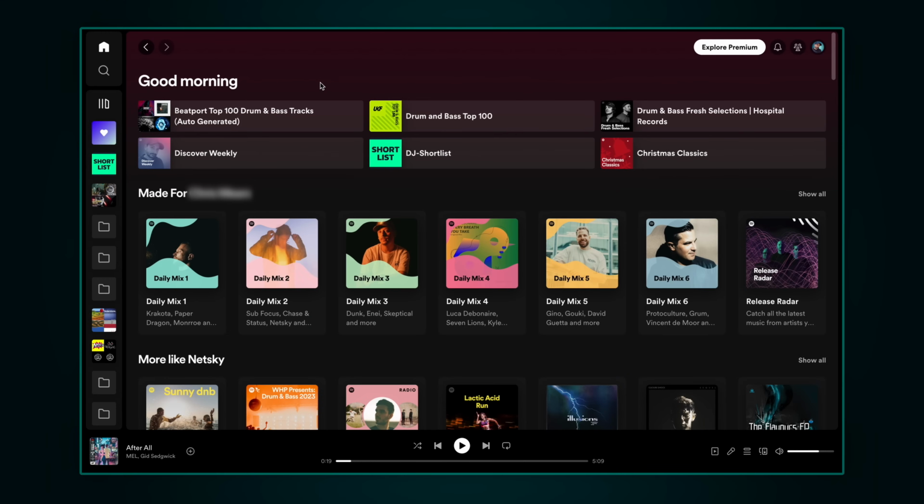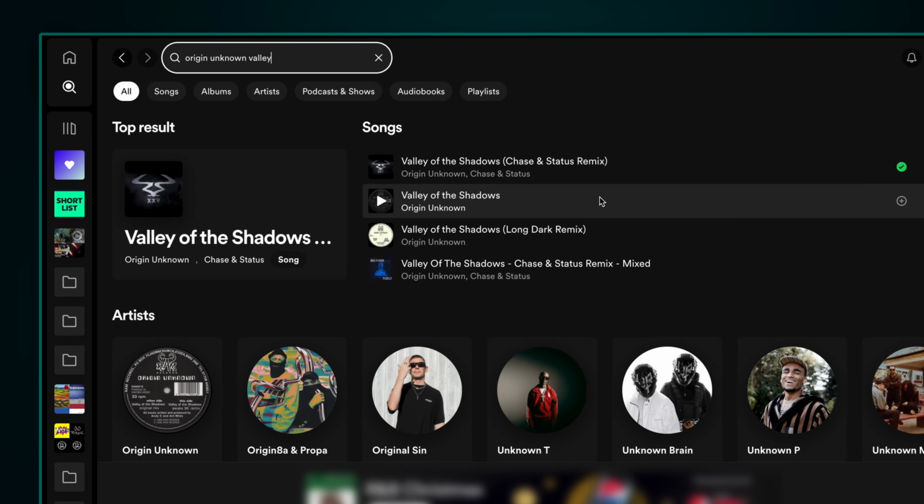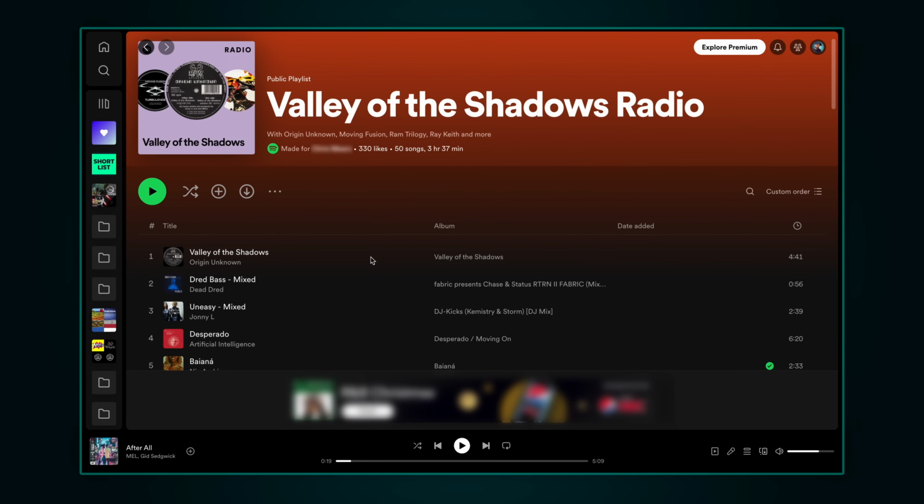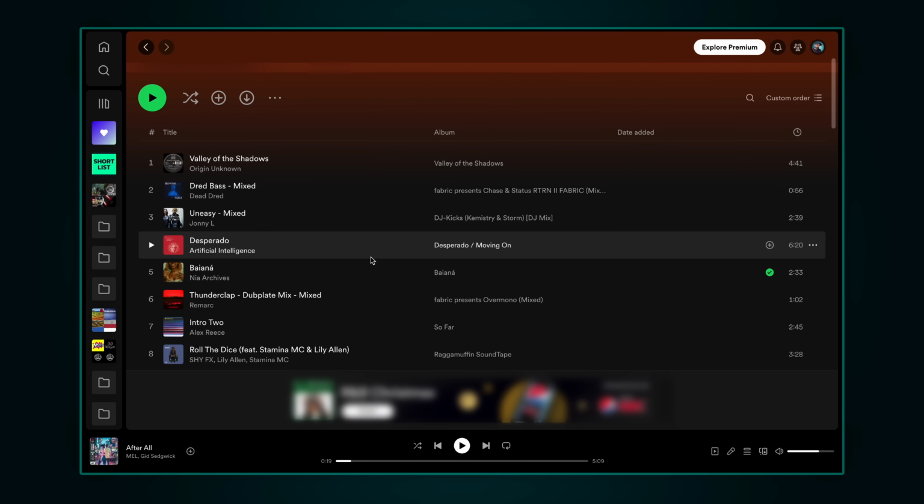Spotify is a really great tool for finding these connections. Search for one of the tracks you have in your playlist that you know appeals to a certain type of person. Right-click, and then choose Go to Song Radio. You'll then see a list of suggestions based on that track, which are likely to appeal to the same type of listener.